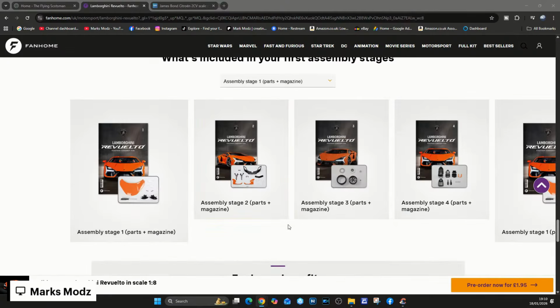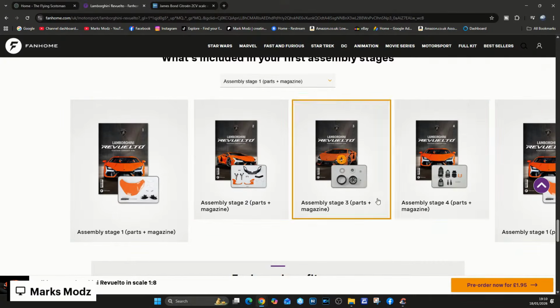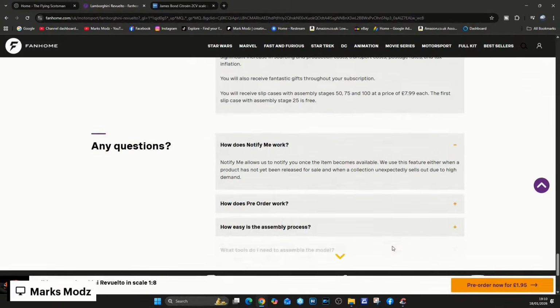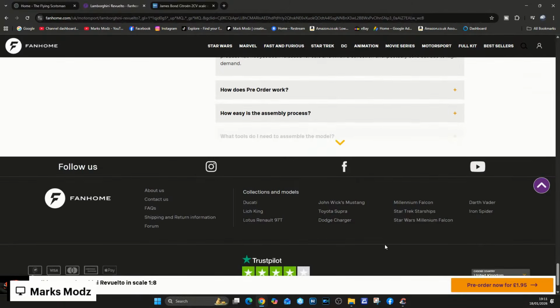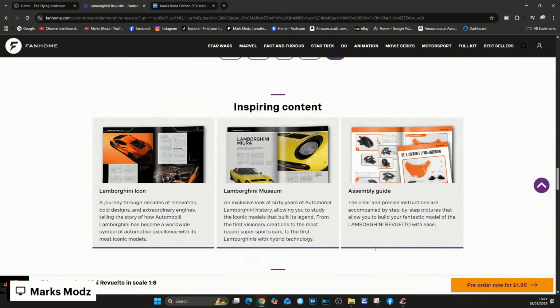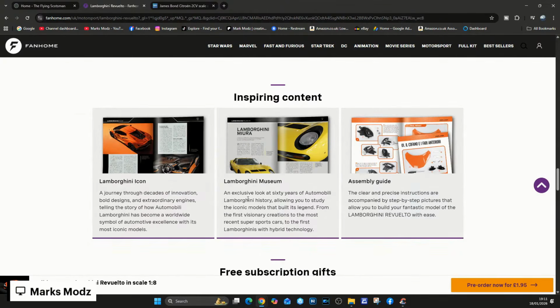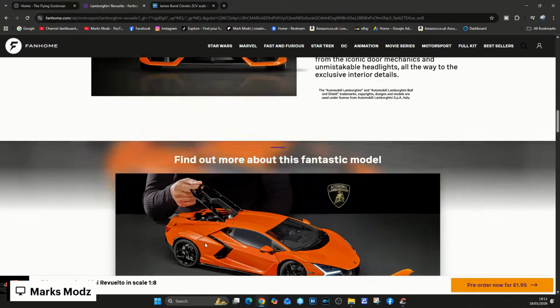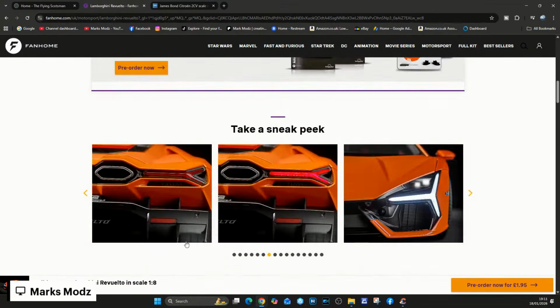Here it's telling you what magazines you're going to get. The first one is going to get the bonnet, like most car builds, building up the front, a wheel and a seat. And then Fanhome benefits, and then just the usual how the subscription works. So if you're into your vehicles and you like your supercars, they've even got the Lamborghini Miura there that Agora did. Very, very nice if you're into that.